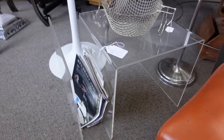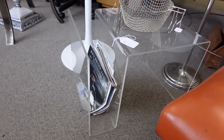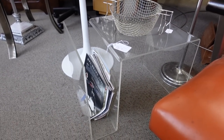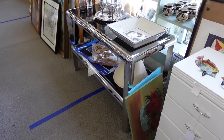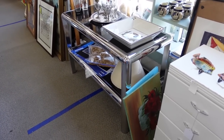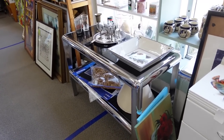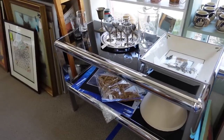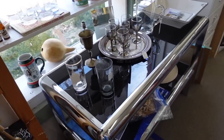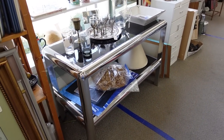Love this lucite table. $25. It comes with a little magazine rack in there. I just don't know where I'd put it, honestly. I have a thing for chrome and brass furniture pieces, and I remember seeing this last time I was here, and I'm just surprised it hasn't sold yet. I think it's so fun just mixed with other pieces. If you do something with wood and bring the chrome down a little bit, that makes sense, but I love it.